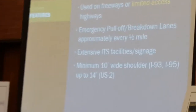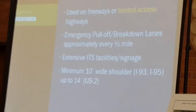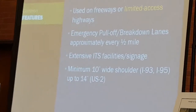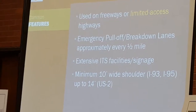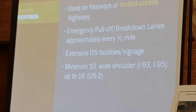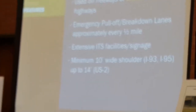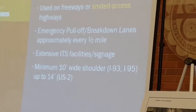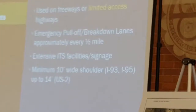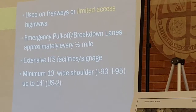Another feature of typical hard shoulder running projects is that they will have emergency pull-offs. So now that the shoulder is being used, if you break down, you need somewhere to go. On these freeway applications, you'll typically see breakdown lanes every half a mile. In addition to that, there are extensive intelligent transportation system facilities, cameras, as well as dynamic message signs indicating whether or not the shoulders are open or closed. And typically, the shoulders are anywhere from 10 to 14 feet on, again, these limited access highways. For a project like this with many driveways, we don't think 10 feet is sufficient to have vehicles and trucks pulling on and off. We feel that they would encroach into the next lane. So that's another feature of concern.